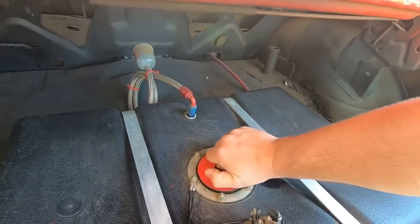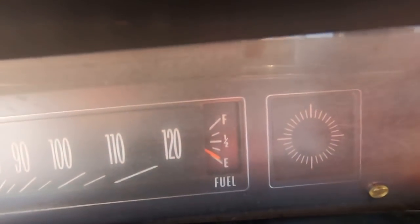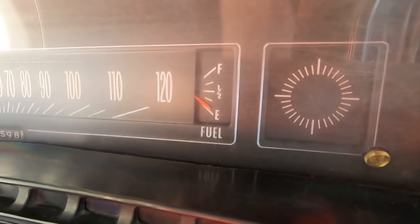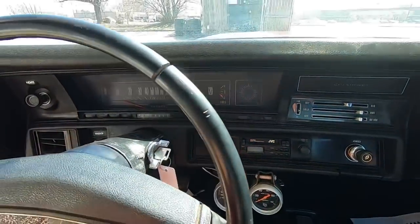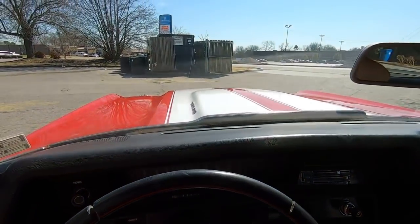All right. So this is what our gas gauge was showing. It looked like it was hooked up back there, so I'm gonna go ahead and say it works, but let's see. I was wrong. Gas gauge is not hooked up. It looked like it though. Well, we know we got fuel. We actually have a full tank back there. Let's keep this test drive rolling.